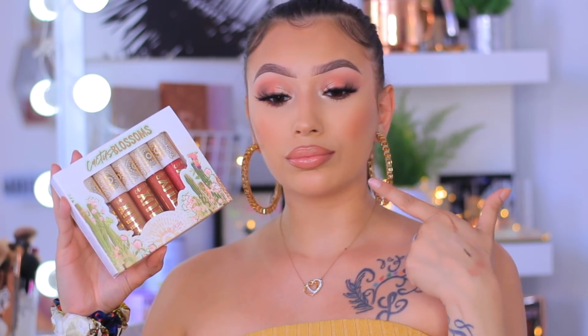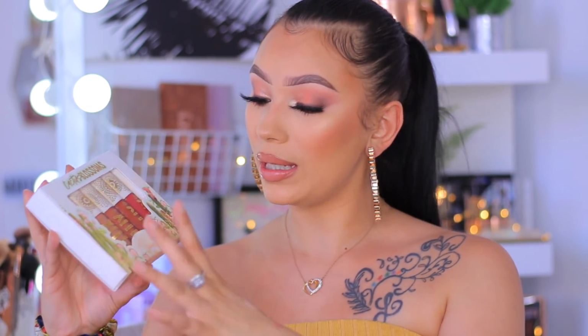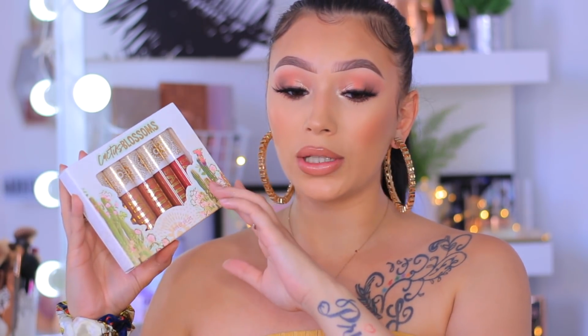Anyways, guys, my lips are looking super juicy. I love the Colourpop gloss formula, especially the Luxie glosses. They're so lightweight. Your lips do not feel sticky or anything like that. You honestly don't even feel like you have gloss on, because I cannot stand a sticky type of gloss. I hate that. Girl, the nude shades in this gloss set are super pretty.